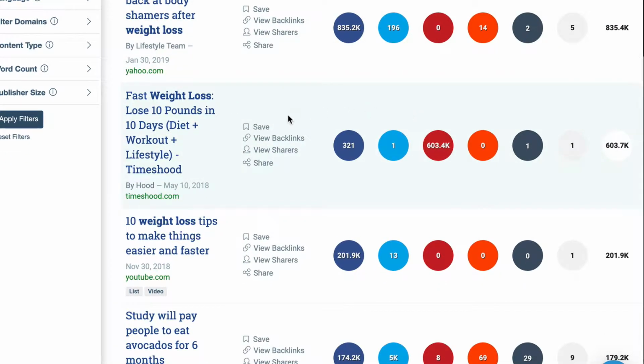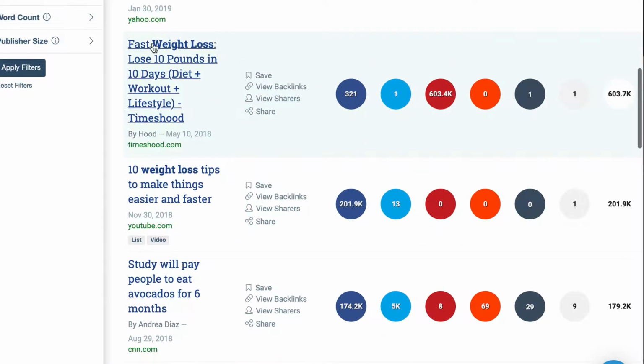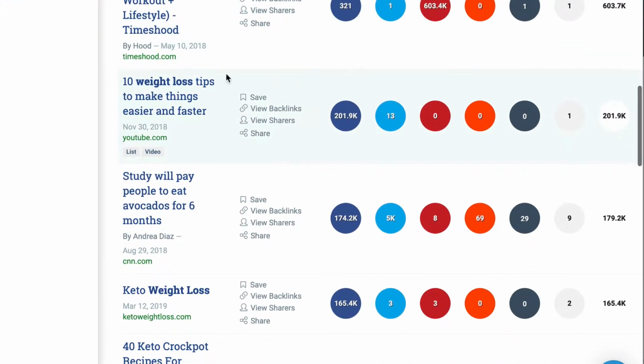Then we would go through the other pieces of content that BuzzSumo is showing. So: fast weight loss, lose 10 pounds in 10 days, diet plus workout plus lifestyle. That has got 600,000 shares on Pinterest. This one underneath, 10 weight loss tips to make things easier and faster, 200,000 shares on Facebook. It's amazing. So get an idea of what's working in your niche, what type of content people like talking about, what they want to share, and then get a list of those, put them all together, use BuzzSumo to do that.